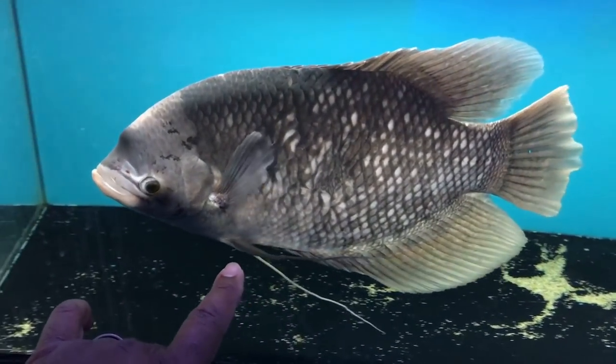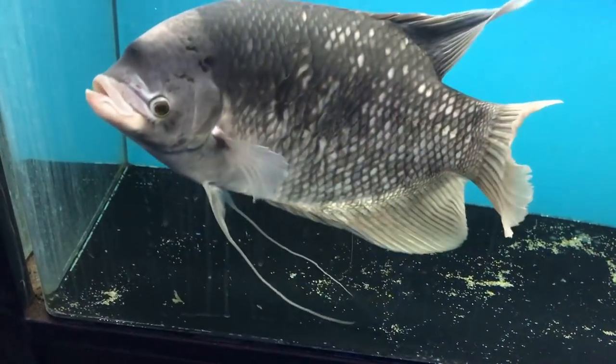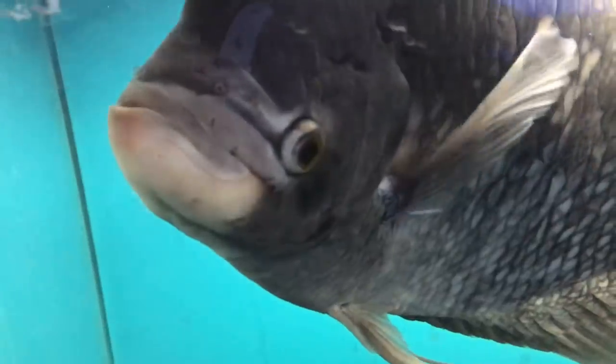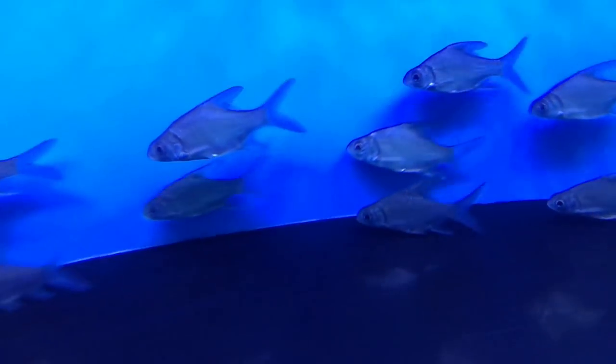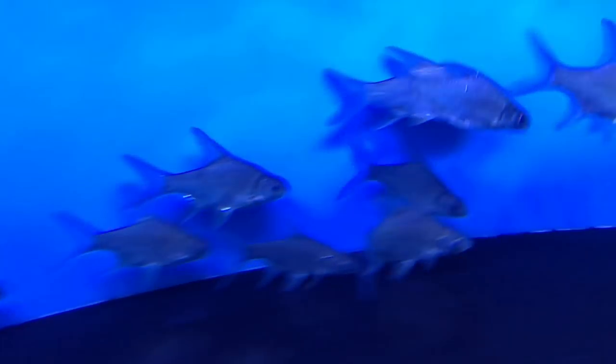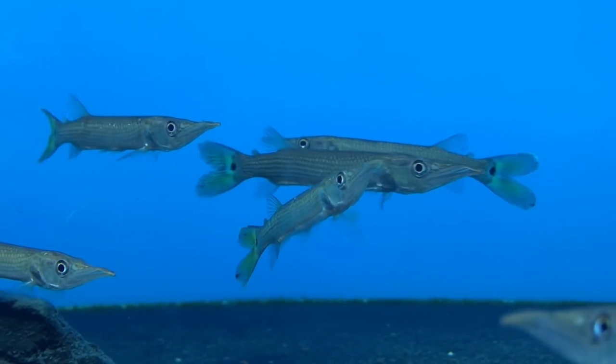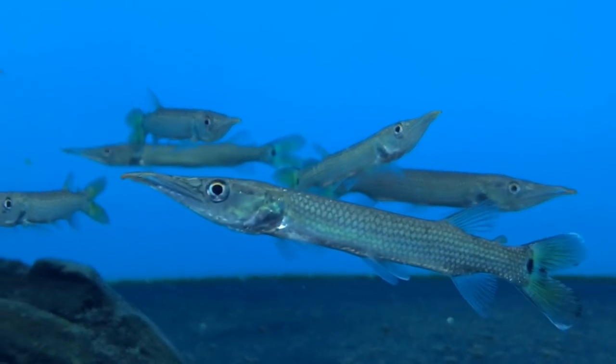When I say huge, he's gotta be almost 20 inches long. And the girth, he's thick too. He's a thick old boy. He's so ugly, he's cute. Look at him. He looks like a dolphin. Watch these guys move. Whoosh, whoosh. Ooh, look at these beautiful rocket gar. Aren't they pretty? Whoa, hey, what's up, bud?